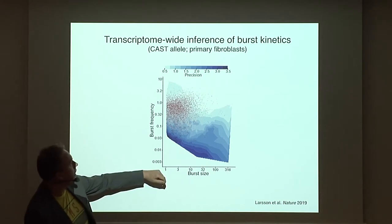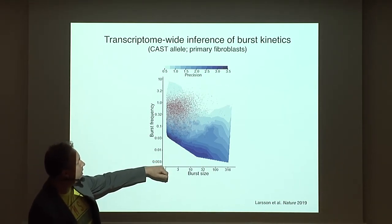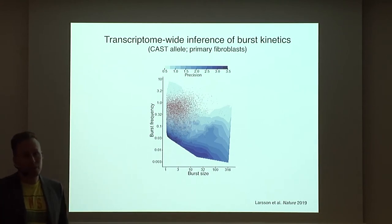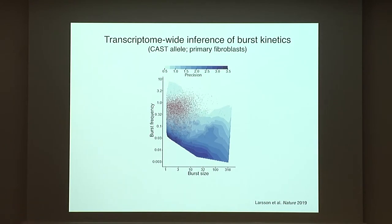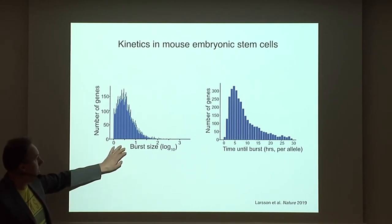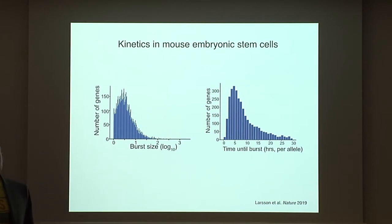So here is, again, fibroblast only, as the starting cell type. Each red dot here is one gene which we have inferred the kinetics for in the space of burst size and frequency. And I will just tell you in a few slides what we learned from this. We learned that the size for most genes is typically between 0 and 10 molecules, that you seldom generate more than 10 RNA molecules in the same burst, with exceptions.